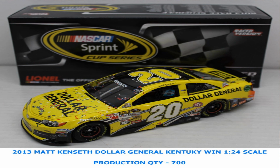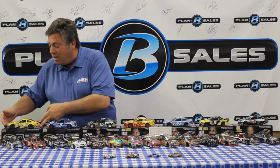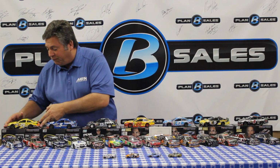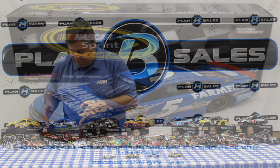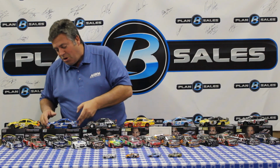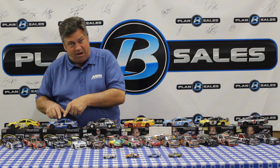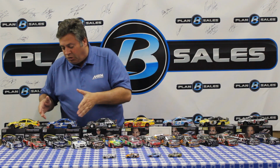This is the Matt Kenseth Kentucky win car. Remember him scoring the victory last year? This is the win car, all of the confetti on the front of the race car, and the big celebration. Also in the win car category, here is Kasey Kahne's win car from Pocono. One of the unique things I like about this is the tear-off still on the windshield on the front of the race car, and just a good-looking Farmers Insurance Chevrolet for Kasey Kahne.